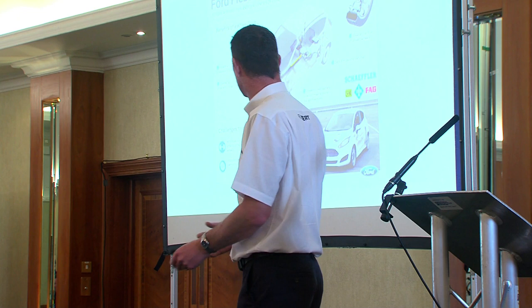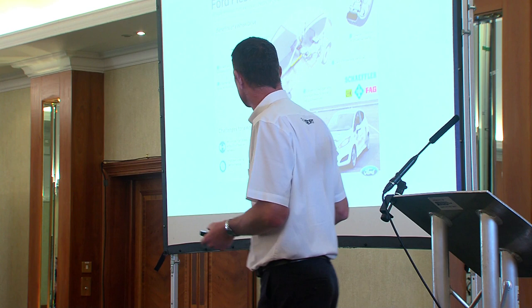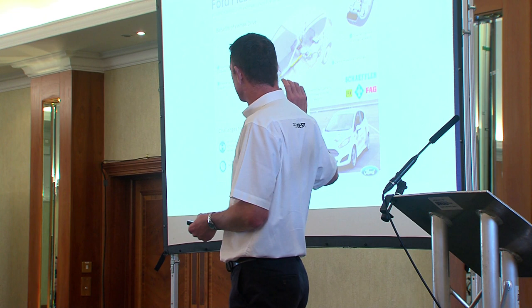Basically, there are some challenges with it as well. The handling characteristics of this car with all these different weights is completely different. There's a lot more weight inside the wheel, so the bearings need to be as good as we can get them. We can do the braking through the electric motors, but there needs to be a secondary braking system.